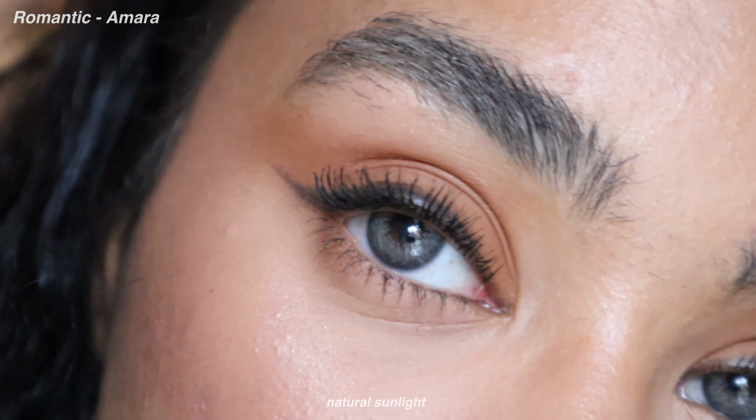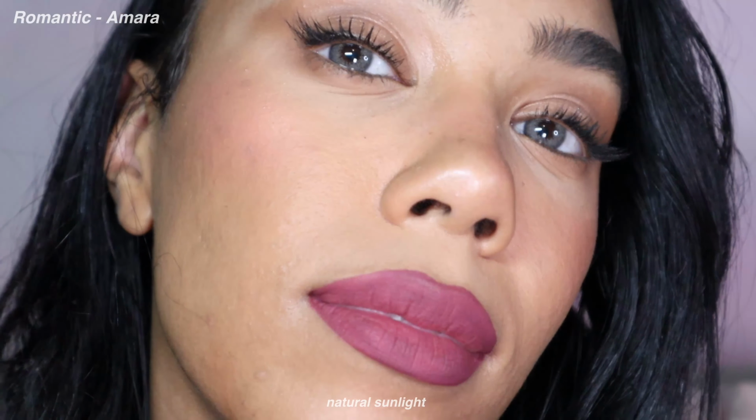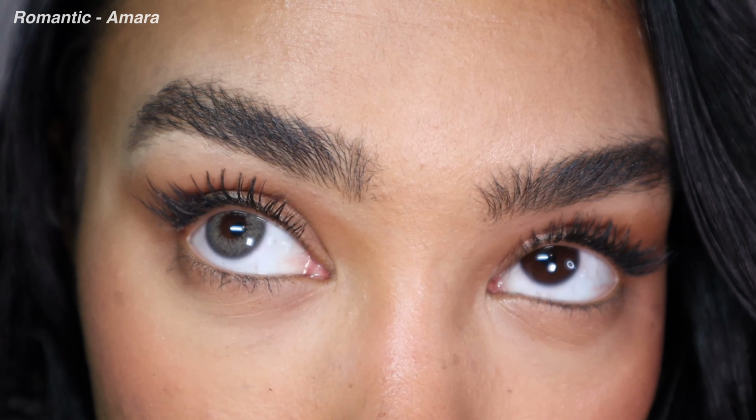Now, one thing that Miss Amara is going to do is give you a large pupil hole. I know not everybody likes a large pupil hole. Personally, I don't find it something that really bothers me. I actually kind of like it because I know that my vision isn't going to be blurred at all. This shade here to me almost looks like it has a bit of a greenish gray tone in my eyes. It's very, very soft. I think this might be my favorite so far. What do you guys think of this color? I think it's so, so pretty. I really actually quite like the shade in Romantic.